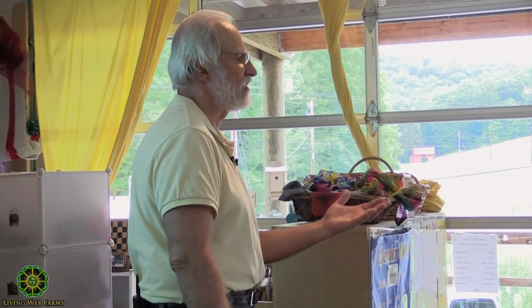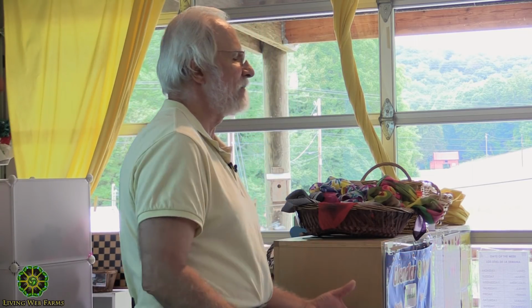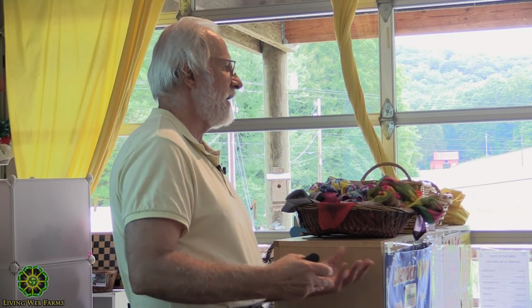I think I mentioned already that I solved my carrot rust fly problem on parsley with beneficial insects. I got lucky a few times. I put them out, the rain was right, and they got in. They didn't get UV light killed and all that.